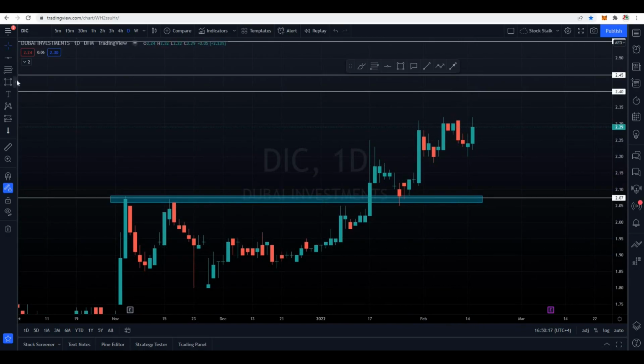I have been recommending this stock right from this level when it broke the resistance of 2.07 with this solid green candle. Remember, whenever market breaks important support or resistance, most likely it will come back for a retest. This was a retest of this breakout, and when you see a first buying pressure or first bullish candle, this is where you have to buy.